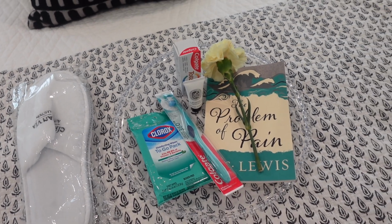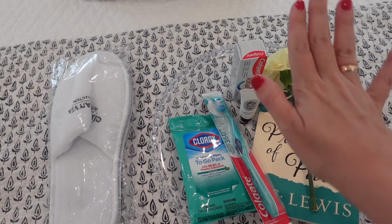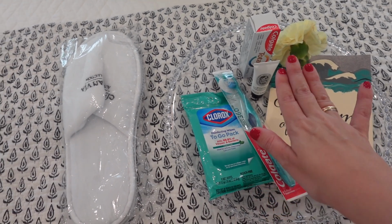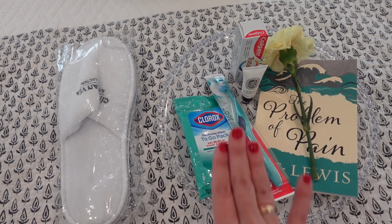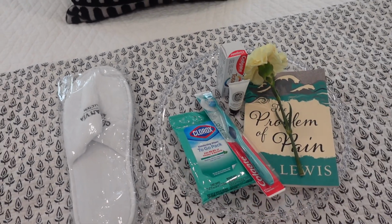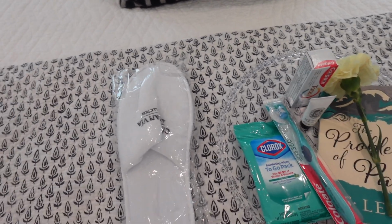So I thought he would enjoy that book. And then I included some toothpaste in case he forgot, a toothbrush, some hand cream from Deep Teak, some Clorox wipes if he wants to take it with him or needs to go over anything. I think these are so helpful as antibacterial.